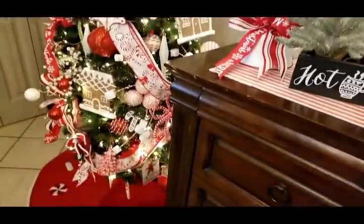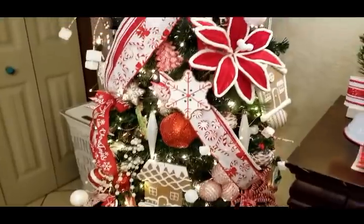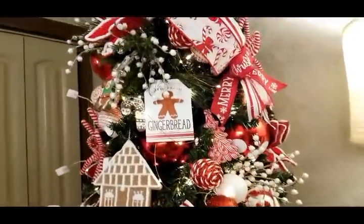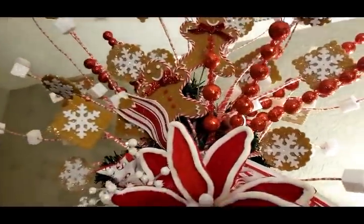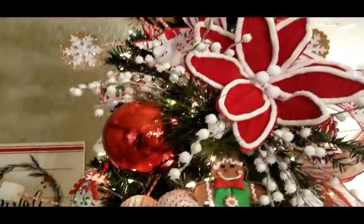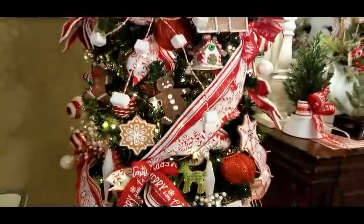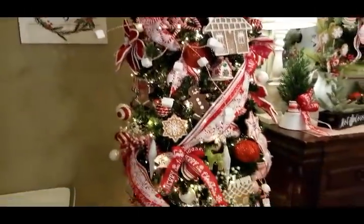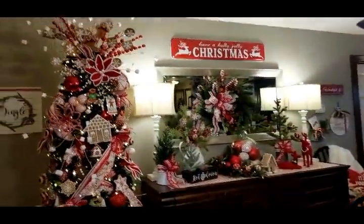And here is my gingerbread tree. I love how this turned out. It's so pretty. It's just packed full. So it's got a big old fat topper, so it just sticks out everywhere. And then I have a little sign over there. So that is that whole area.